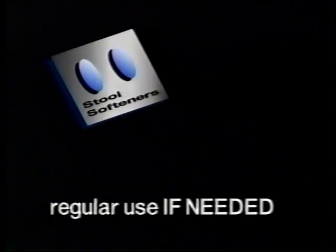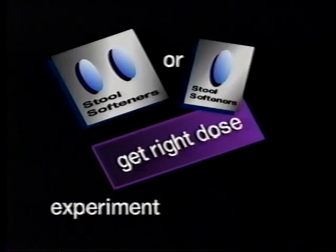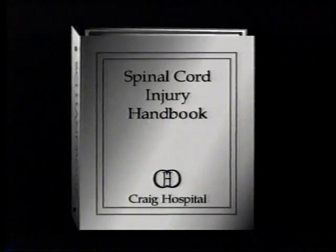Stool softeners are recommended for regular use if needed. However, you need to get the right dose because many stool softeners will cause diarrhea. You may have to experiment with stool softeners to find the right dose for you. With the right dose, stool will pass easily without being watery. Your spinal cord injury handbook contains advice about how to find the right stool softener dose.